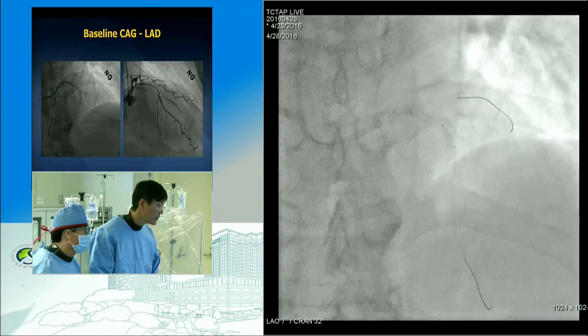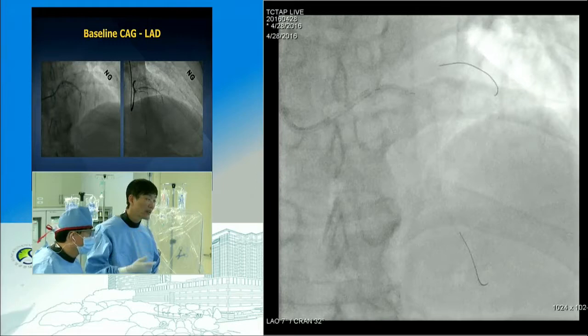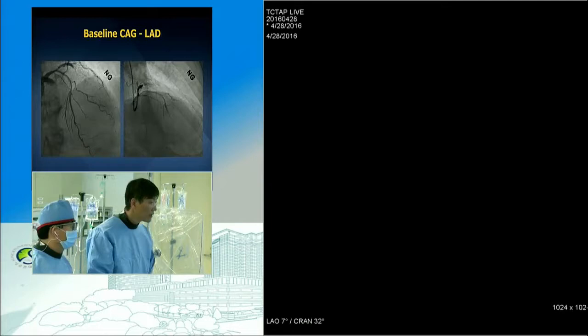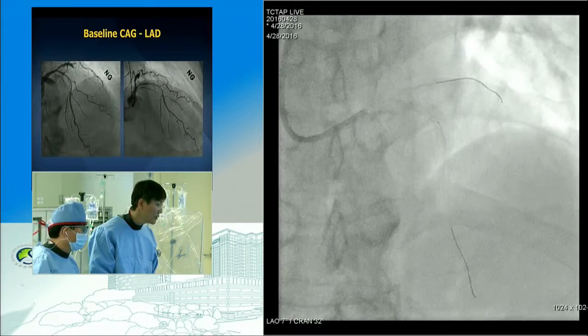Okay, here, inflation 14. After perforation and after we have a hematoma, it's not wise to get the angiogram many times. 14, 18, RBP 20. Still, deflation. Okay, test very slowly. Again, inflation. 14, 16, okay.